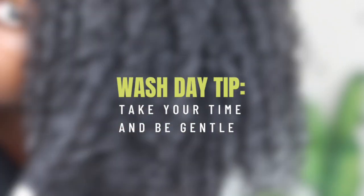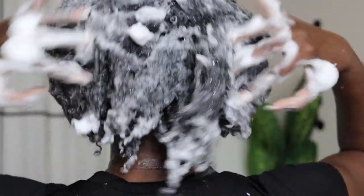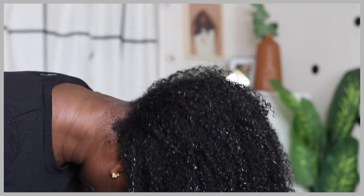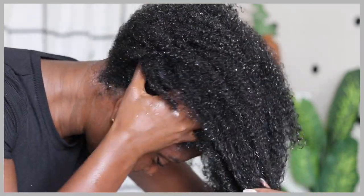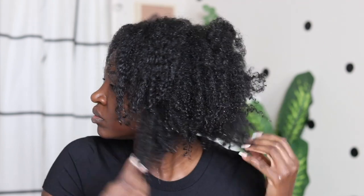One of the first tips that I want to give is to take your time and be gentle on your hair. You don't want to rush through this process because it's going to make you feel overwhelmed and frustrated. And as a result, your patience is what? Out the window. So you end up tugging on your hair, wanting to just be done, or not really getting to your scalp and your hair strands as much as you can with the shampoo. And so now we have buildup still left in our hair, and that's what we don't want.